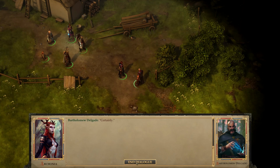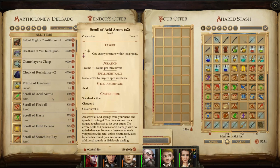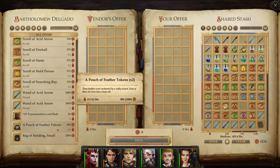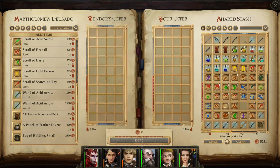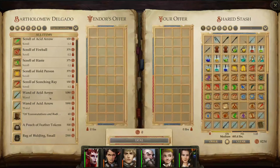Do you have anything for sale? Certainly. Ring of Protection +2. He sells belts of Dex, Constitution, Headband of Intelligence, Giant Slayer clasp. Cloak of Resistance +2. Hello, hello, hello. Oh, a bag of holding. Ooh, a pouch of feather tokens. Interesting. Wand of acid arrows. Level 2. Caster level 3. Huh, neat.